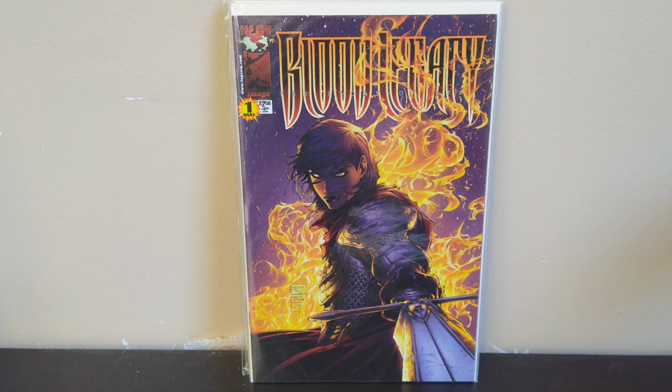I think the artist name that does the interiors is Billy Tan. Billy or David Tan, I think. He's got some really good line work, and his penciling on the inside is really good. So I think this is only like a 4-issue miniseries or something, so I'll probably try to pick the rest of these up as well. They don't go for anything, so it shouldn't be too hard.